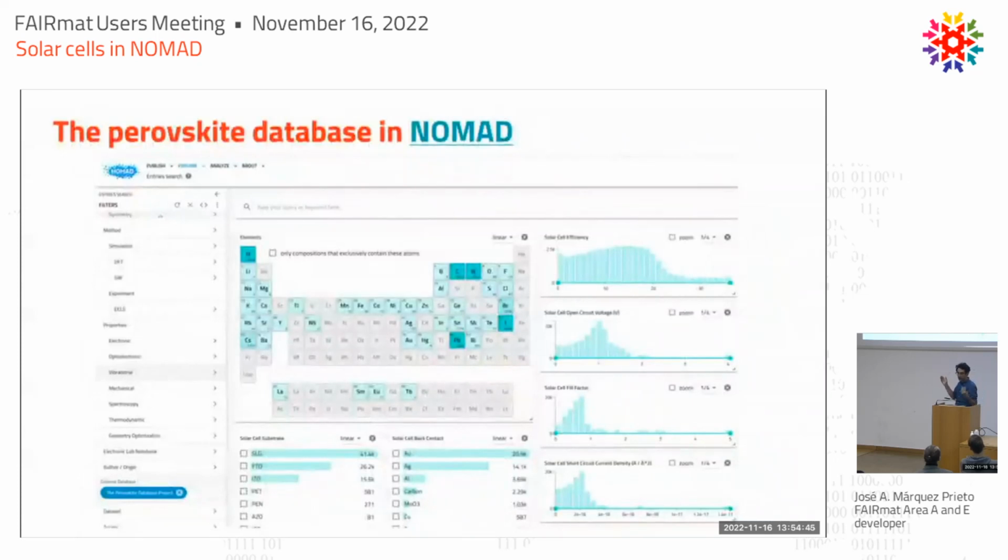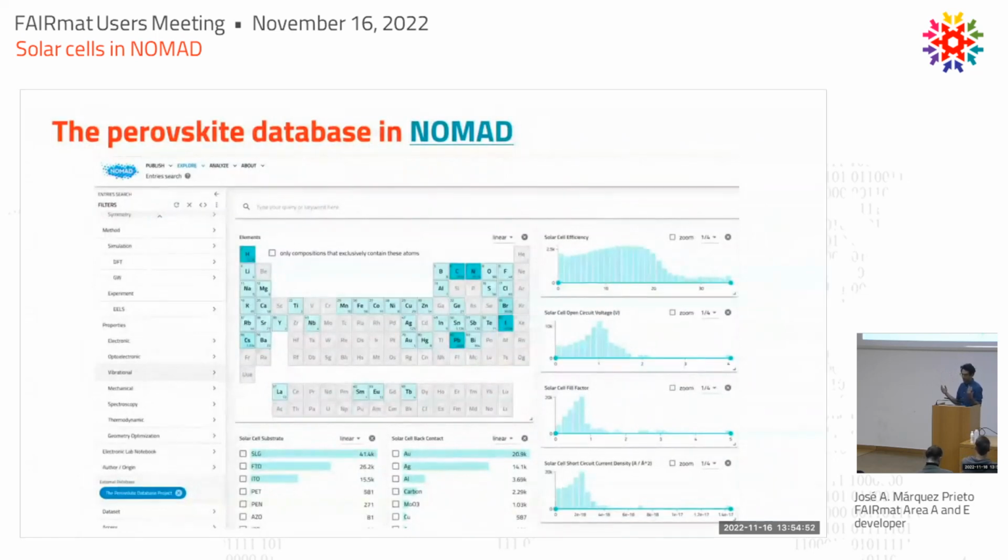So if you go to the beta version, you can look at it. By implementing the Perovskite database in NOMAD, we are not just copying the data, we are also adapting the data to make it more interoperable. For example, if you look for cesium lead iodide in the overall NOMAD, you will get hits of DFT calculations based on cesium lead iodide, but you will also get solar cells built with this composition of the absorber.